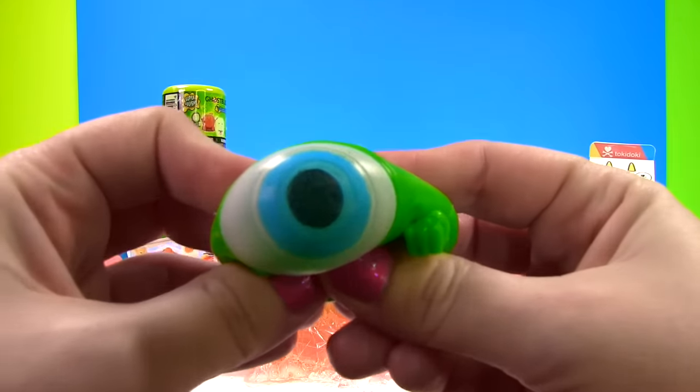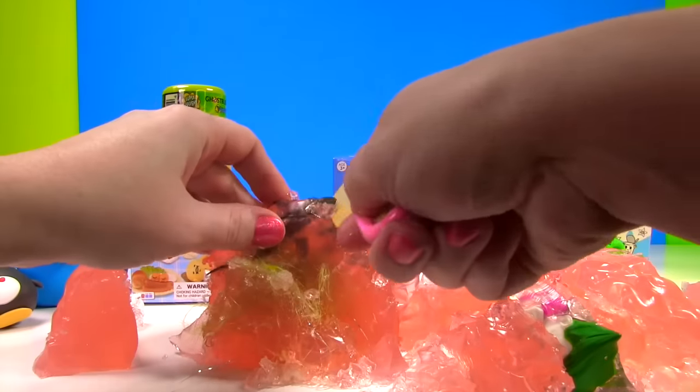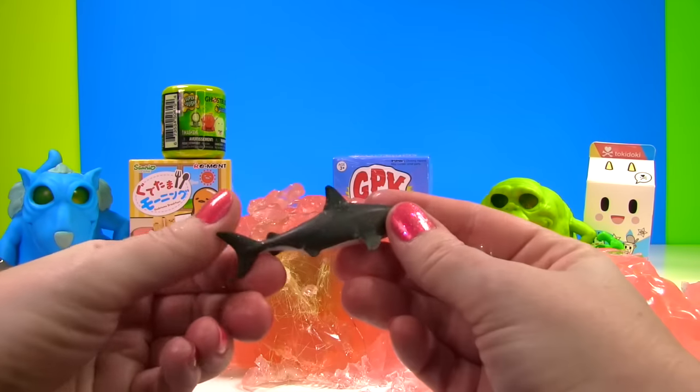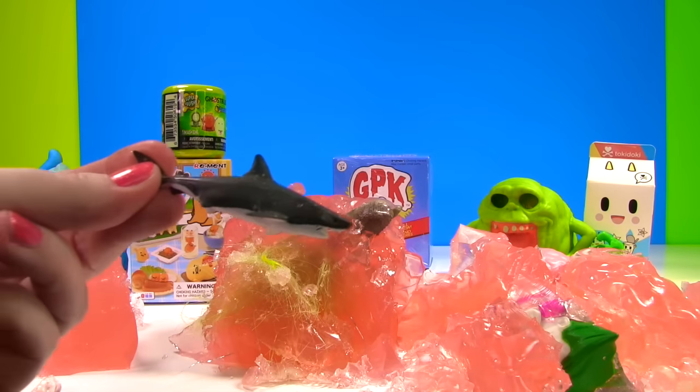I see you. Still don't know what all this hair is about. Let's keep chopping in here and see what else comes out. Wow, there was a shark in our brain. Whoa, that's pretty crazy.